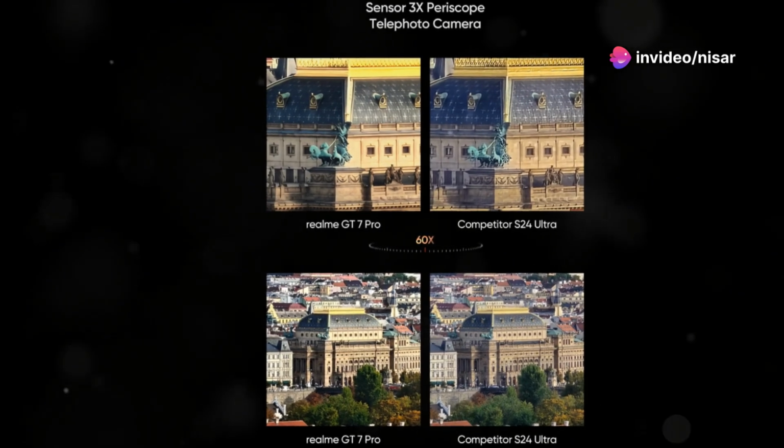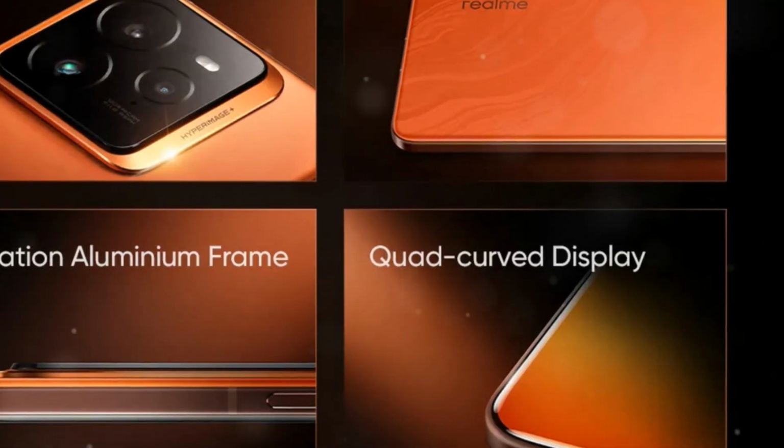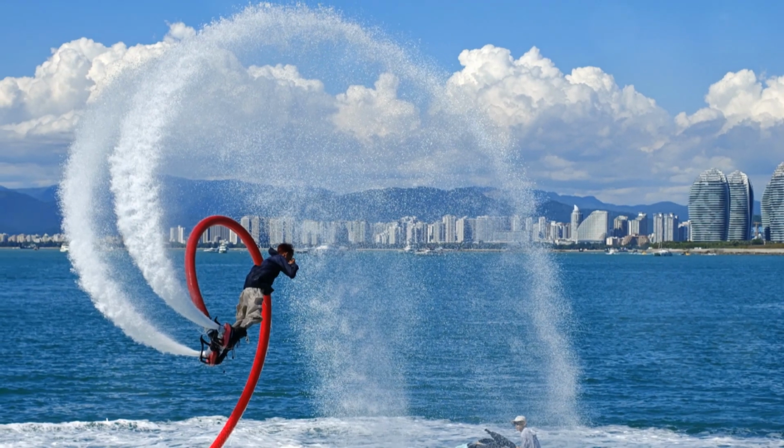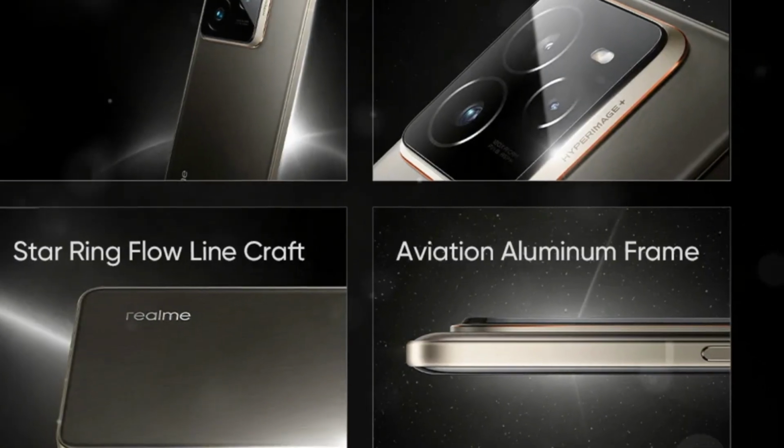So, is the Realme GT 7 Pro the smartphone you've been waiting for? With its game-changing display, flagship-level performance, and top-tier camera system, it's certainly a device that punches well above its weight. Don't miss out on this powerhouse.